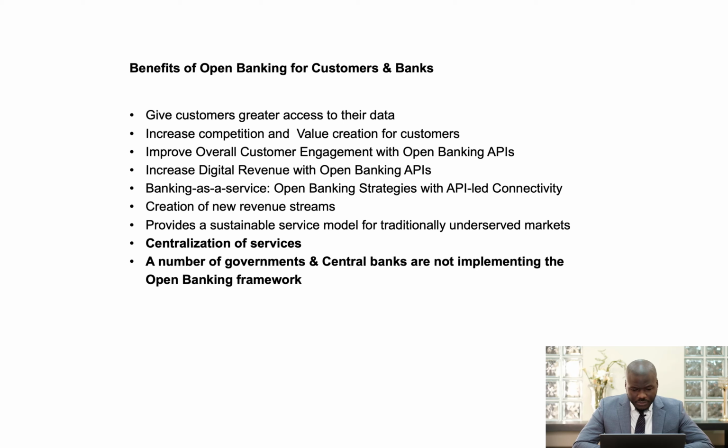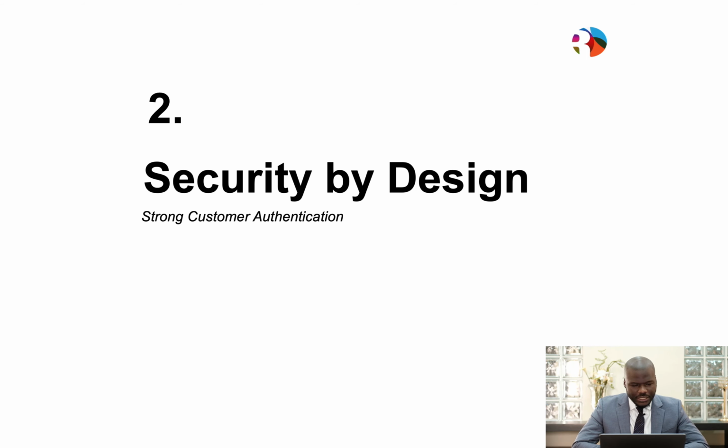Also, just to add, a number of governments and central banks are implementing the open banking framework. It started from England. It has spread quickly to Africa, to Asia, and other parts of the world as well. I know that the Americans are actually leading consultations on open banking at the moment.